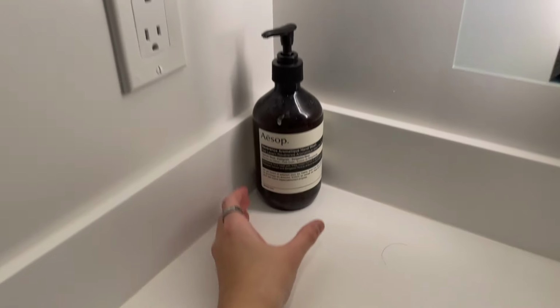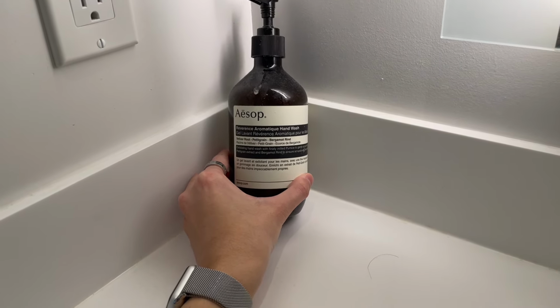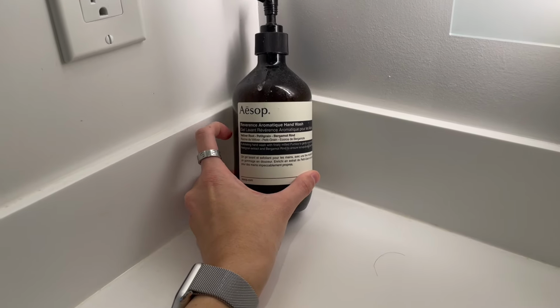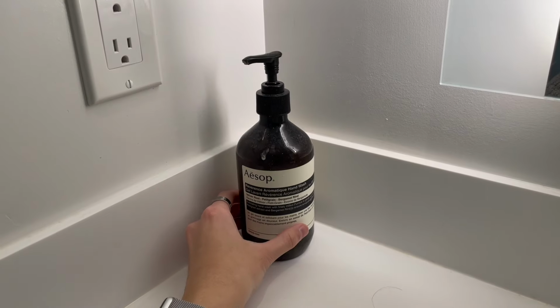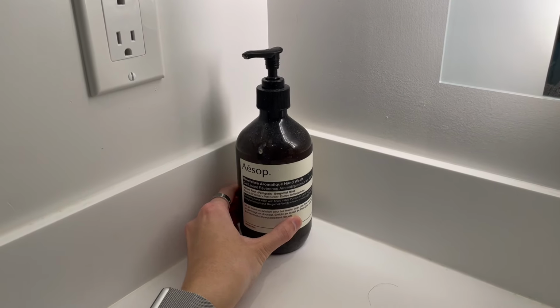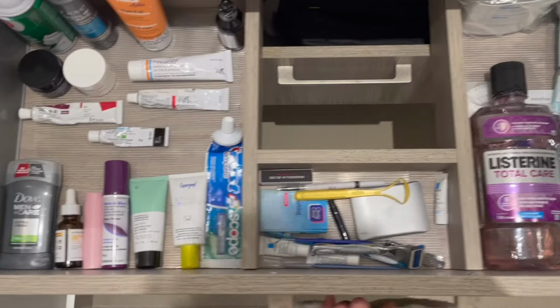This is the bathroom, and then look at this. I got this really, really bougie soap called Aesop, and if you guys know, you know, this is so, so expensive. Whenever I wash my hands, I use the smallest dollop here because this just costs an arm and a leg. Now I'm gonna open up my cabinet to show you my skincare, which I'm very, very proud about.